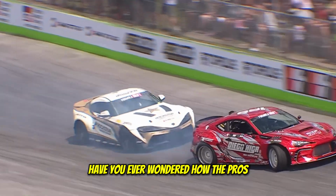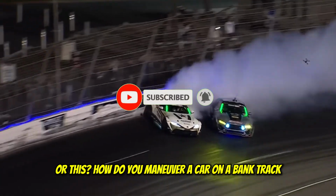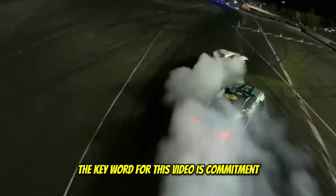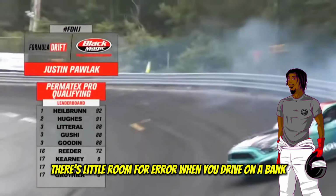Have you ever wondered how the pros or advanced drivers do this or this? How do you maneuver a car on a bank track? The key word for this video is commitment. There's little room for error when you drive on a bank.